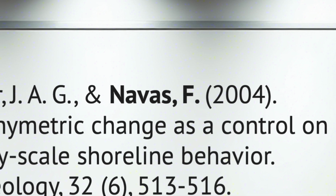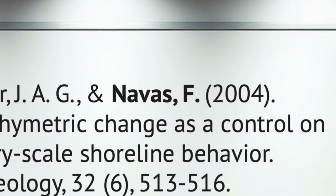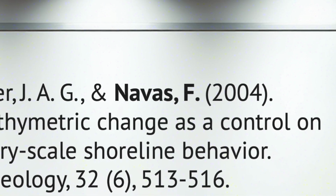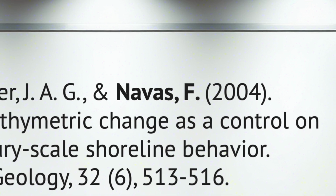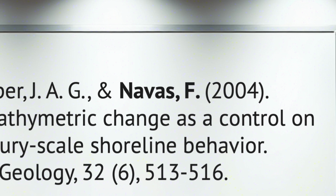It really highlights how interconnected everything is. You can't just look at one piece of the coastal puzzle in isolation. You really have to consider the whole system. Absolutely. And that's one of the key takeaways from this study. It really challenges us to think differently about how we analyze coastal change.